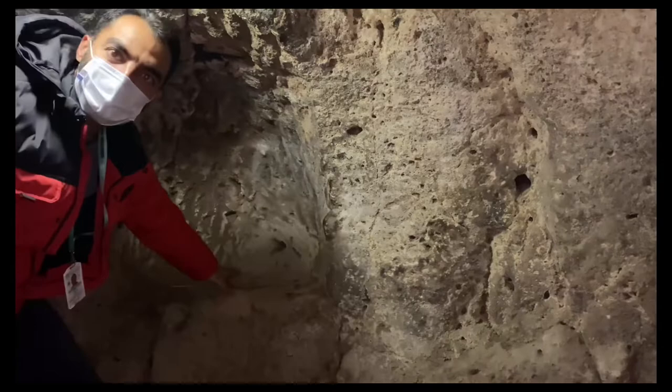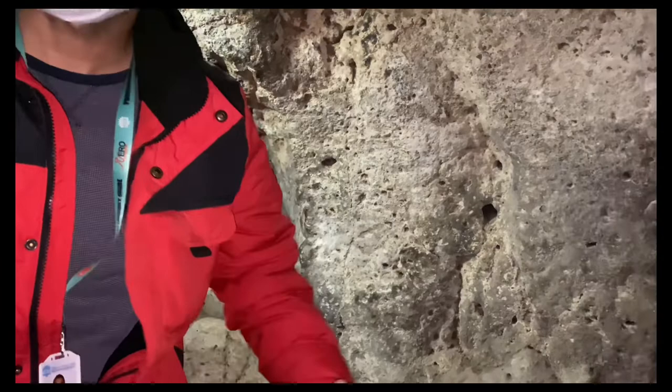Baby Jesus was also born in a manger, in a cave like this. It's written in the Bible.